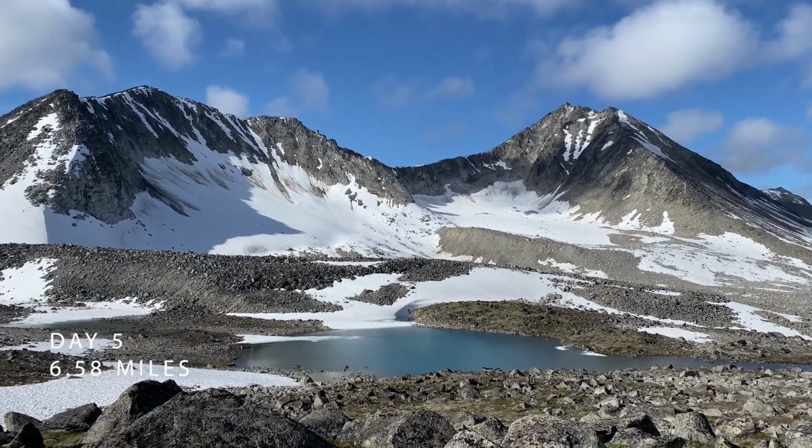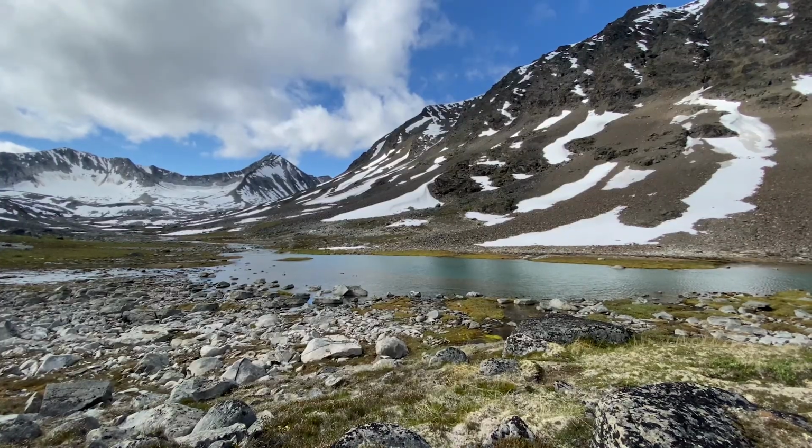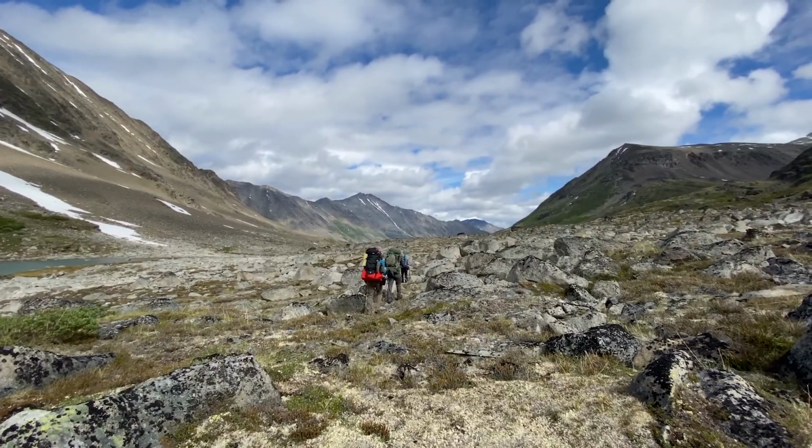It was so hard to get out of my sleeping bag with the cold temperatures at the lake, until the sun started to peek out. We crossed snow patches and hopped way more boulders as we hiked down into Monahan Creek Valley.